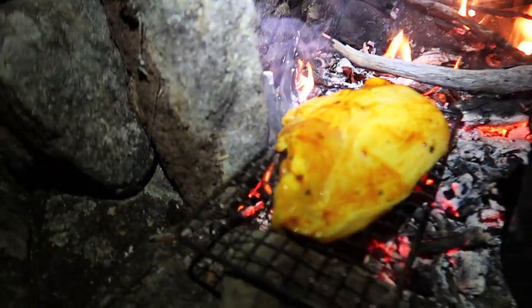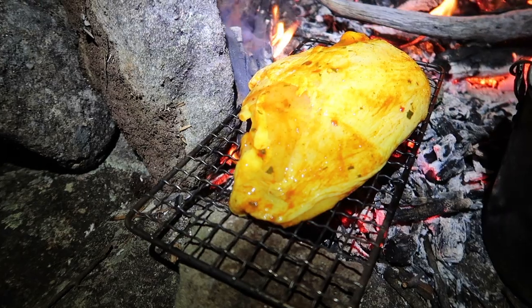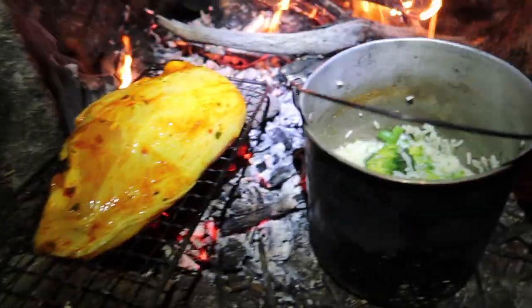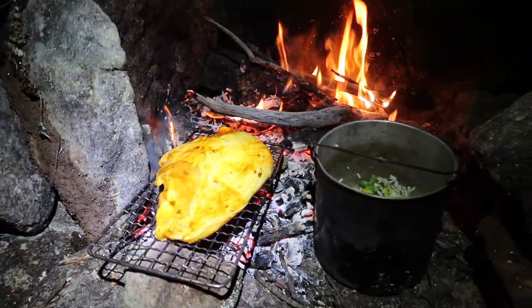Give you a close up of it. Ooh, yeah. I've just got the lid off the billy too. I think I had a little bit too much water in there, so I'm just evaporating some of that off.